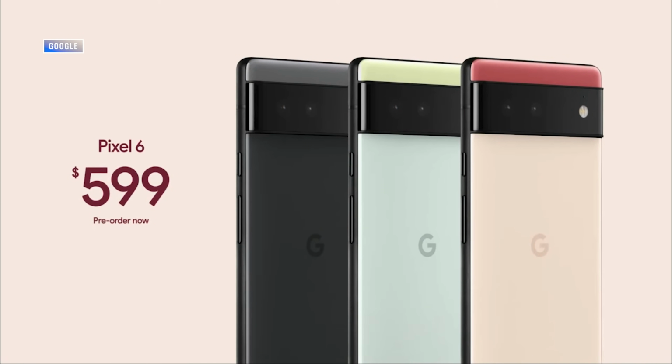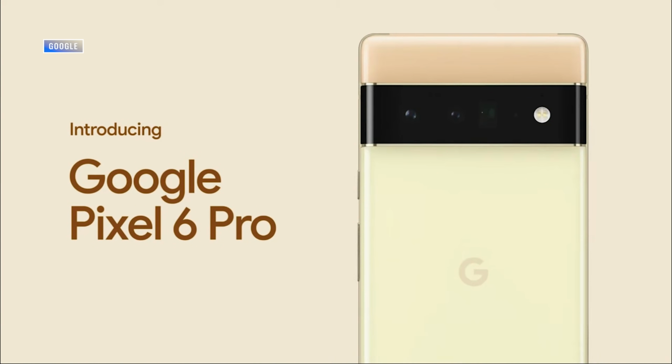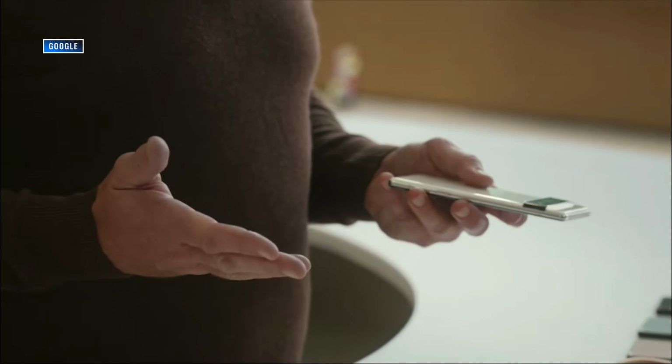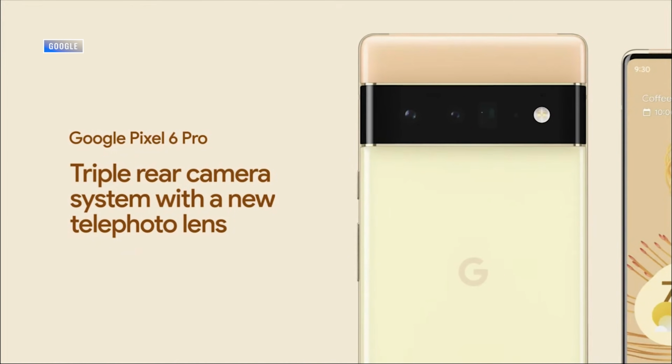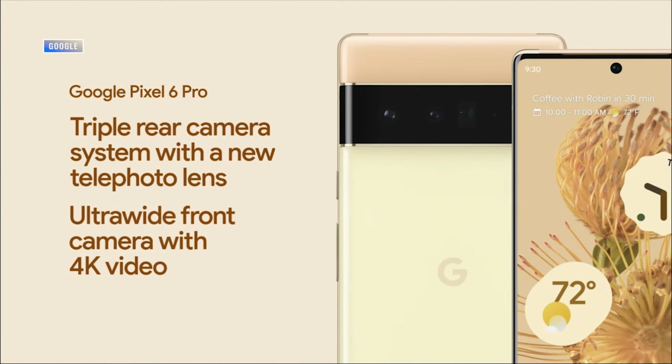And now we're going to talk about a first for us. Our first flagship phone for people who want our most advanced technology. The new Pixel 6 Pro has everything Pixel 6 has, including our Tensor chip and a lot more too. It has a Pro triple rear camera system packed into the camera bar with a new telephoto lens. And on the front, you have an ultra-wide front camera that shoots 4K video.